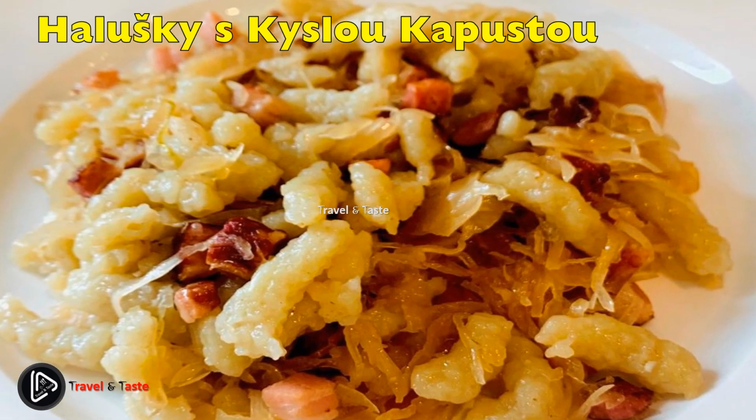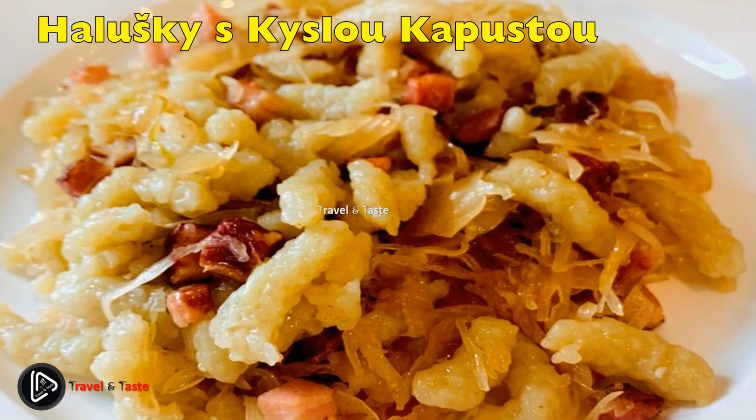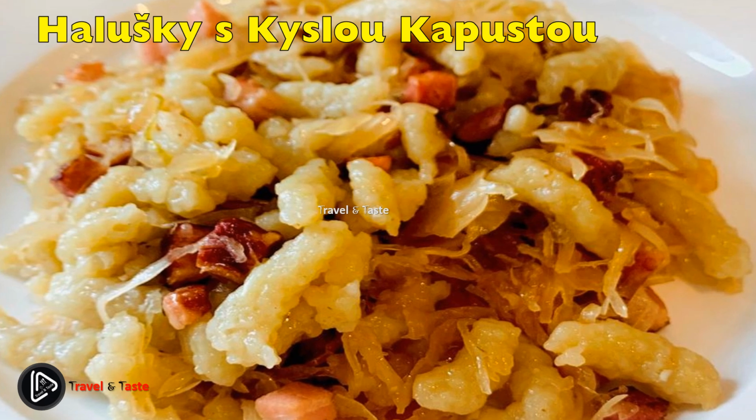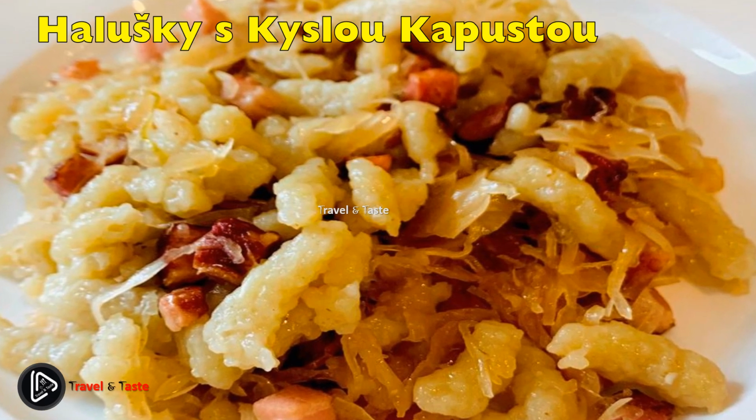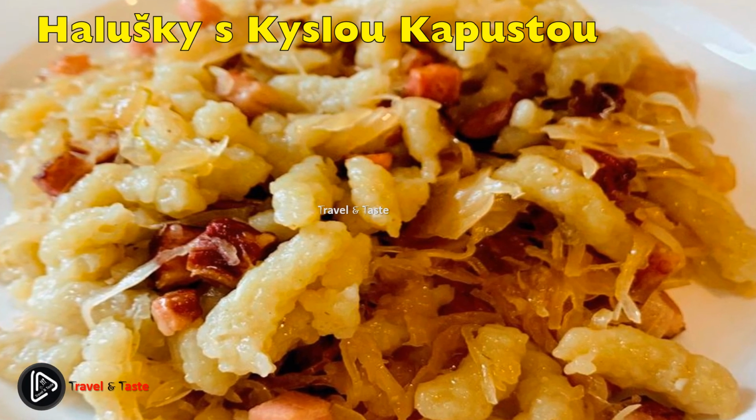The dumplings are handmade with potato dough, boiled in water, mixed with sauerkraut, seasoned and lightly stewed. They are perfect for people who are not so keen on brindza but still wish to try traditional Slovak dumplings.